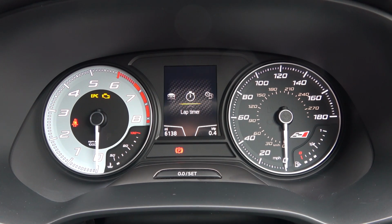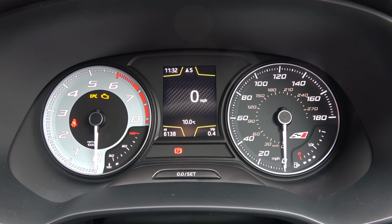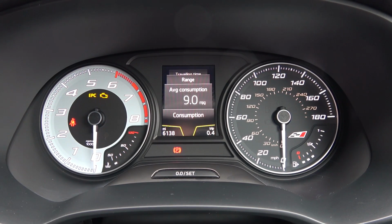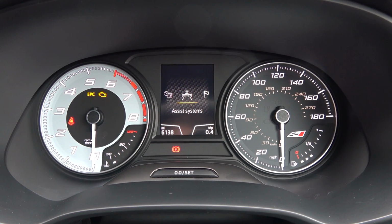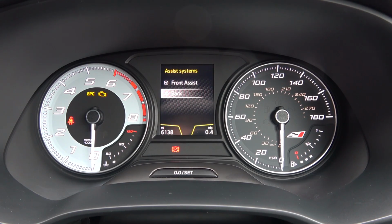Then driving data for current speed, average speed, distance, last trip travel time, remaining range, average consumption, current consumption, and temperature with oil temperature and warnings. Next, the user can adjust assist settings for the front parking sensors and adaptive cruise control or ACC.